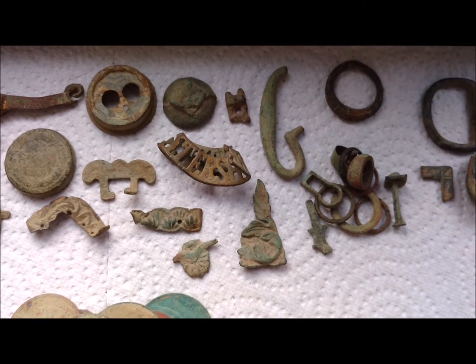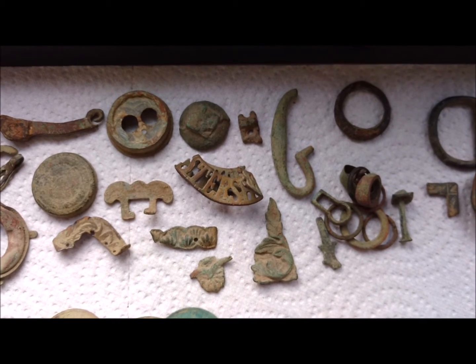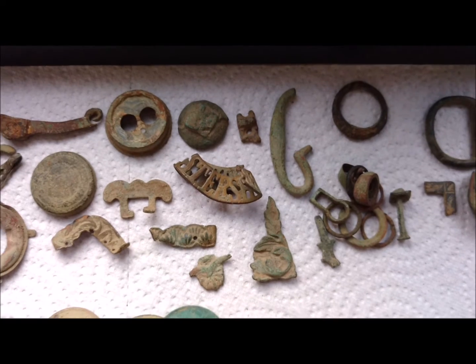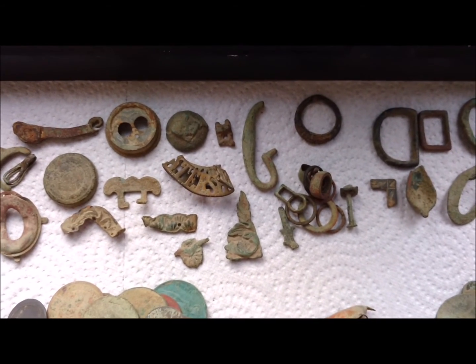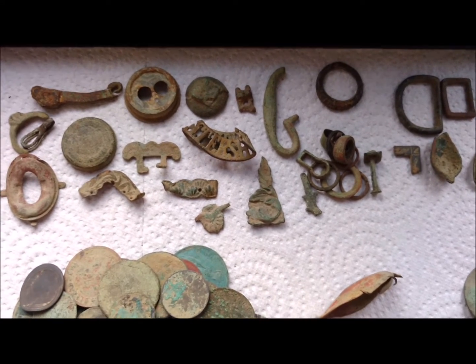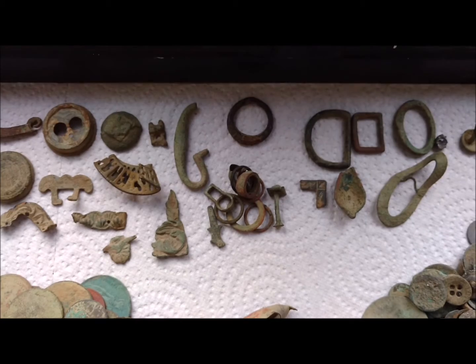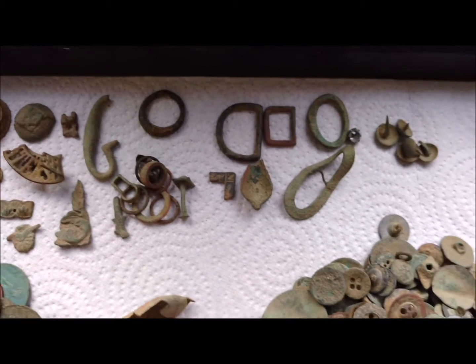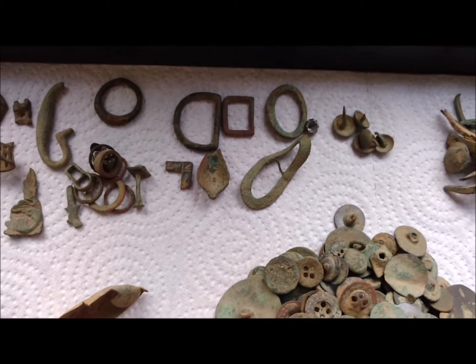We have to turn all our stuff in for processing, and we'll get them back as early as 3 months from now. I usually pick mine up on the next trip, but everything's identified for us, which is very, very nice. We get a sheet, so it all goes through the proper process of being identified, and we get export papers and everything, so it's all done legal. Any treasure we find is turned in and goes through the process.